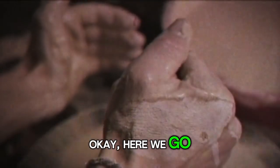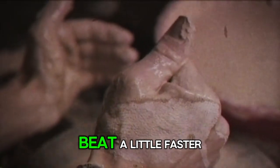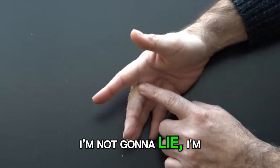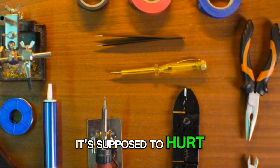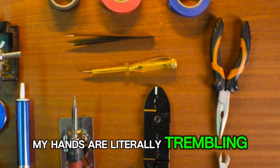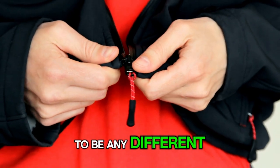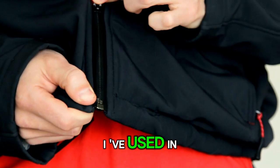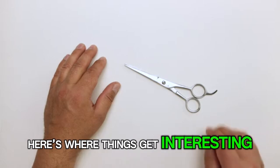Okay, here we go. The wax is on. It's setting now. My heart is starting to beat a little faster. I'm not gonna lie, I'm nervous. Waxing is waxing, right? It's supposed to hurt. My hands are literally trembling a little bit. Is this expensive golden wax really going to be any different from the medieval torture devices I've used in the past? Wish me luck.